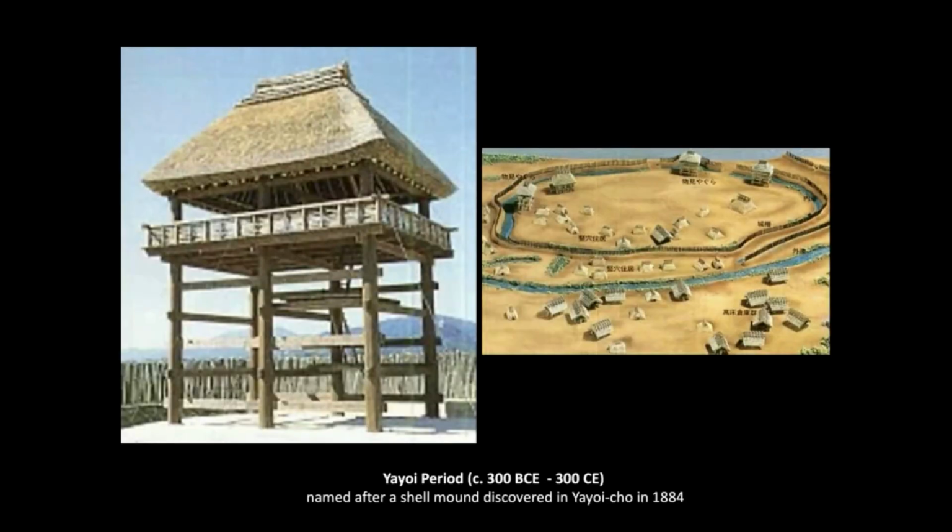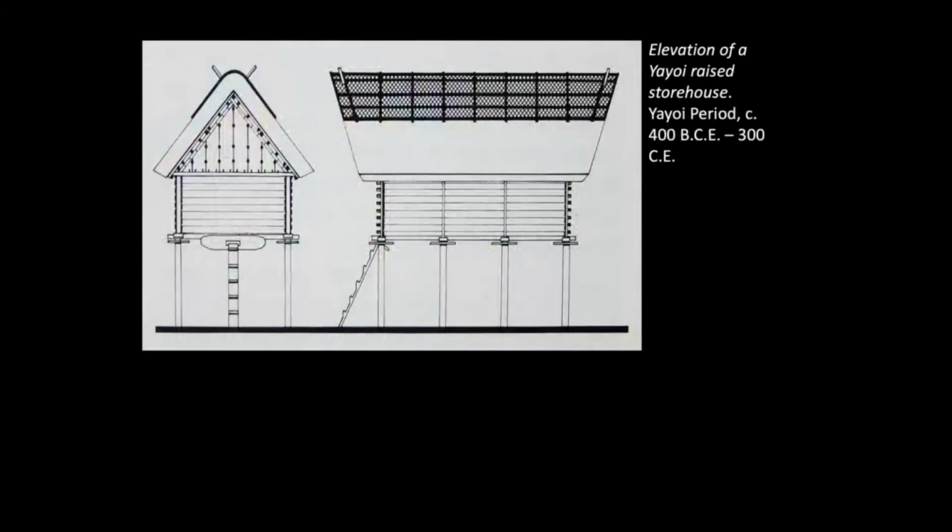In the Yayoi period, like any other bronze civilization, they started to have a ruling class. Each group had some rivalry with the next village, so they made watchtowers. And again, in Japan, this raised platform has important meaning. It's very high up there, sort of a fortress they cannot climb up. People were usually living by a river or a small brook, so that provides water, right? And you are also not very far from the ocean.